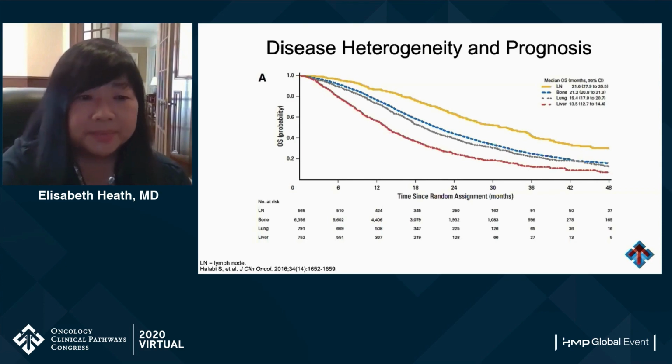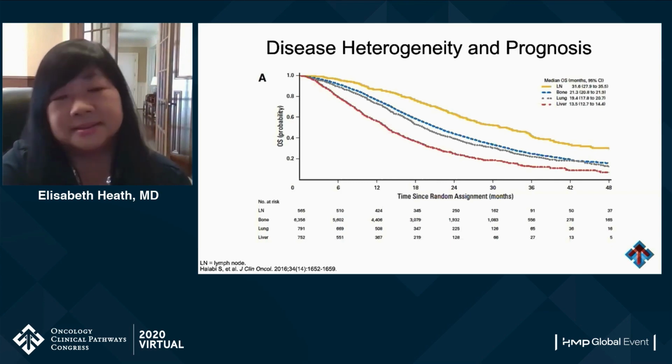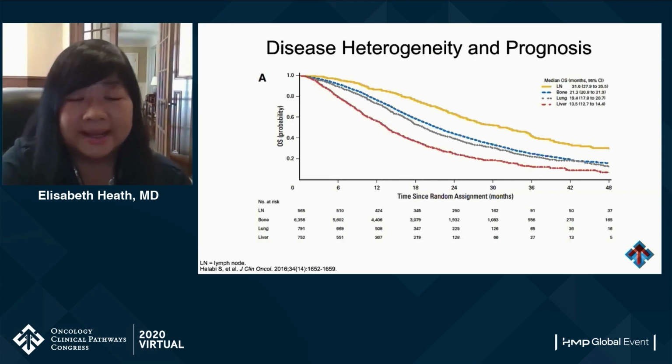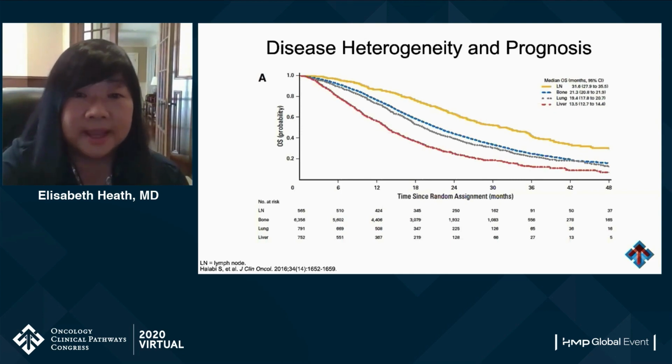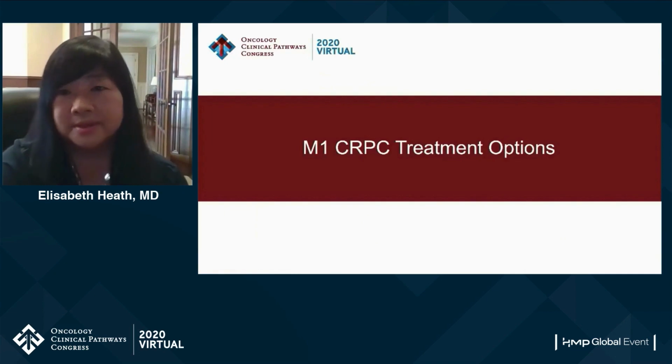In this terrific paper by Dr. Halabi, published several years ago, it shows that if you have lymph node only disease as a stage 4 or a metastatic castrate-resistant prostate cancer patient, you'll still live a lot longer in terms of median overall survival compared to those with liver. I think having this important data at the tip of your hands in terms of clinical discussion in the clinic is important for two reasons. One, for prognostic and goal setting, but number two, to be able to take things like cost and quality of life and visits into your doctor's office as part of this discussion, knowing what the natural history of this cancer is going to be.